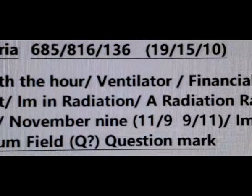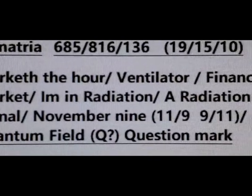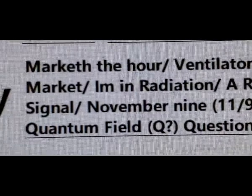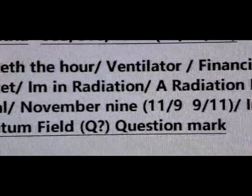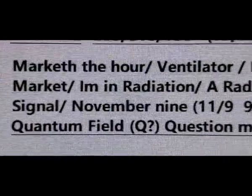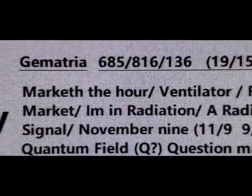Anyhow, it's ventilator, financial reset, stock market, radiation, energy signal. Sorry about this camera work, or lack of. November 9, so I thought that was interesting. 11/9 or 9/11, the other one. Image of the beast. Quantum field Q. I wondered what the Q's were about, and question mark. So anyhow, that was just the gematria aspects of this.